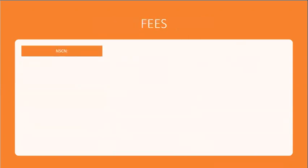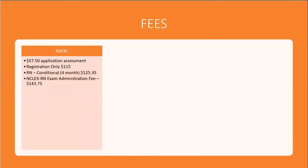With fees, let's look at the NSCN. So again, there's a cost of the application assessment, which is $57 for registration only.